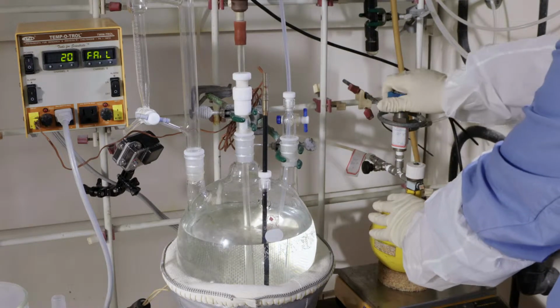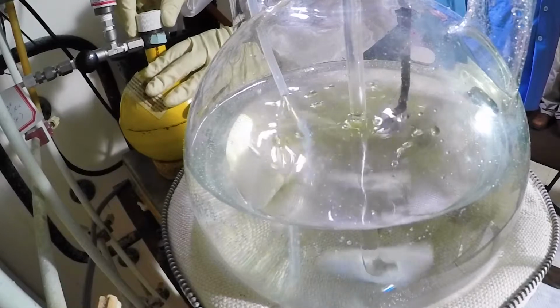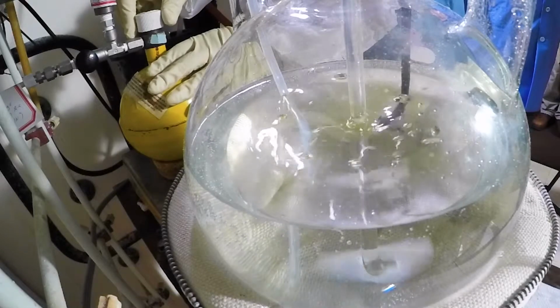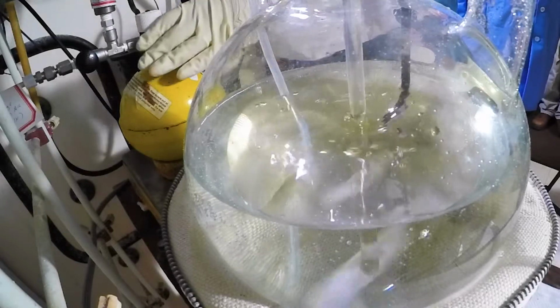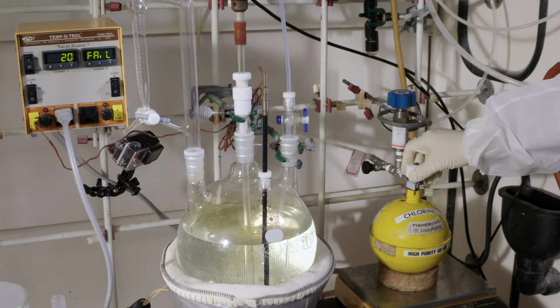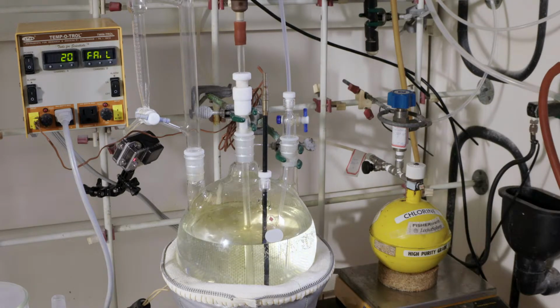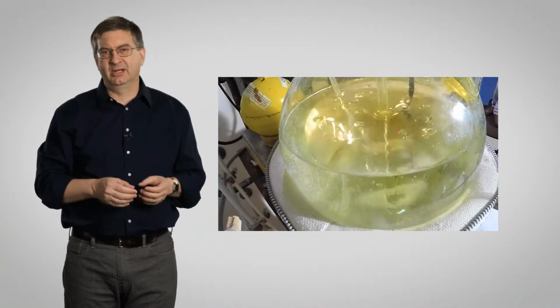Chlorine and bromine aren't any fun to breathe. So before Tommy adds chlorine to make the bromine, he starts up the hood to keep us all safe. At first, Tommy just trickles the chlorine in. But even with tiny amounts of chlorine added, we begin to see a color change. In low concentrations in water, bromine is a beautiful yellow or amber color.